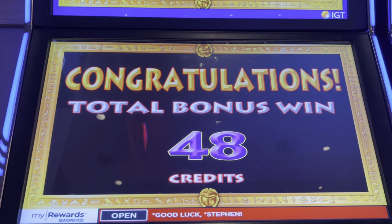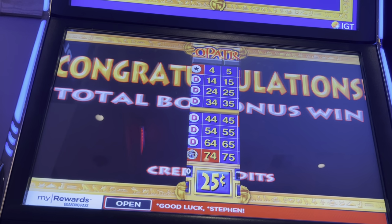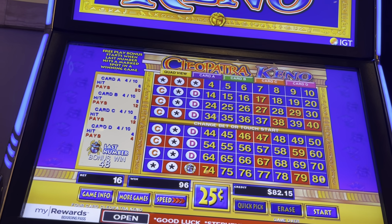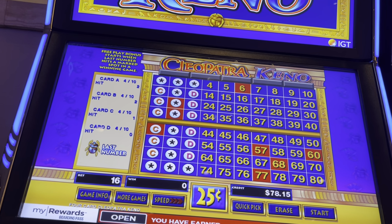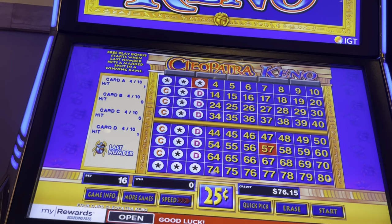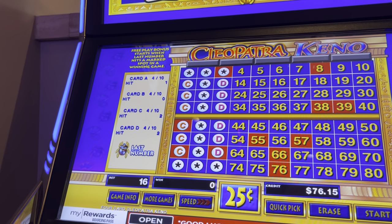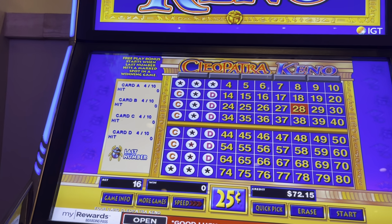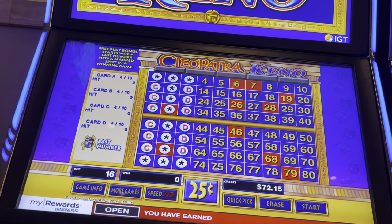We'll take it. 48 coins plus the hit. Look at that hit. Build it back up over 80 bucks. Let's go. One more. Staying with you, buddy. Right there. Double dipper. And then we'll change it if it doesn't hit. We're going to go to the corners.